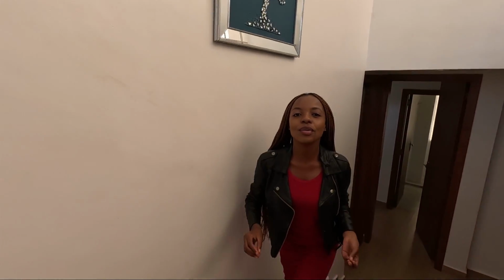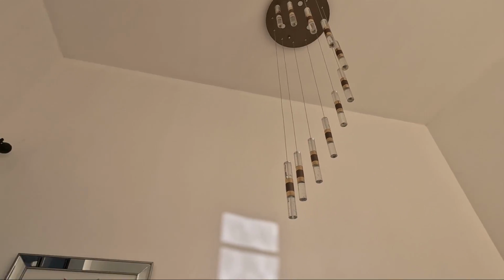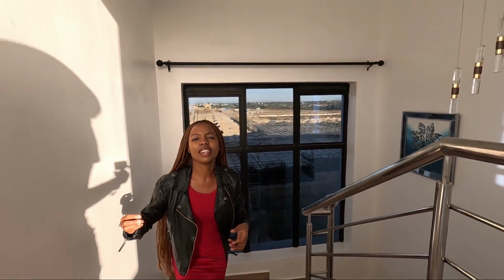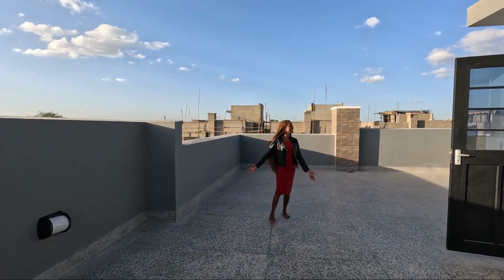So guys, I've shown you all the rooms on the third floor, and now you're going to the roof terrace. Just as you're going, you can enjoy the light, definitely, from how the windows come here, and also the art walls that have been put here. Also, there's a nice chandelier that has been mounted at the top. Just as you go up, you can do all types of family bonding like nyamachoma.